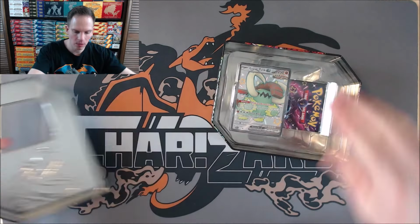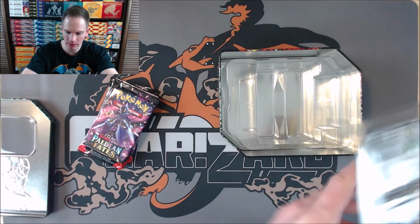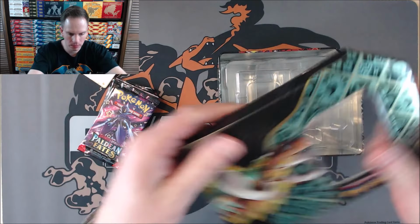Open up like so. Shiny form of Great Tusk, of course. Code card and promo card. There we go.